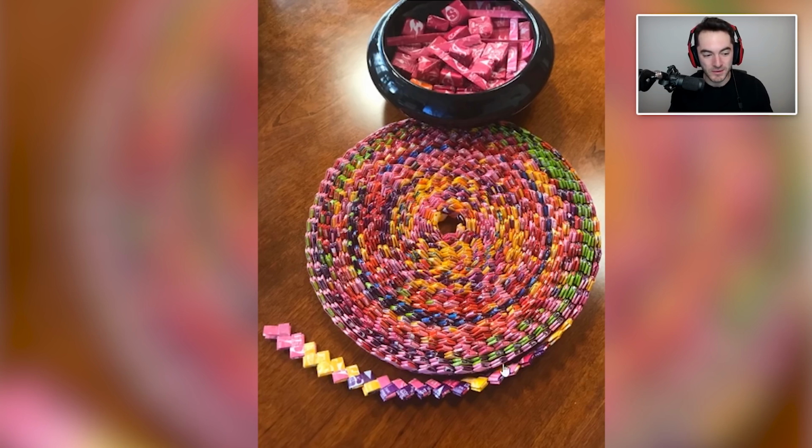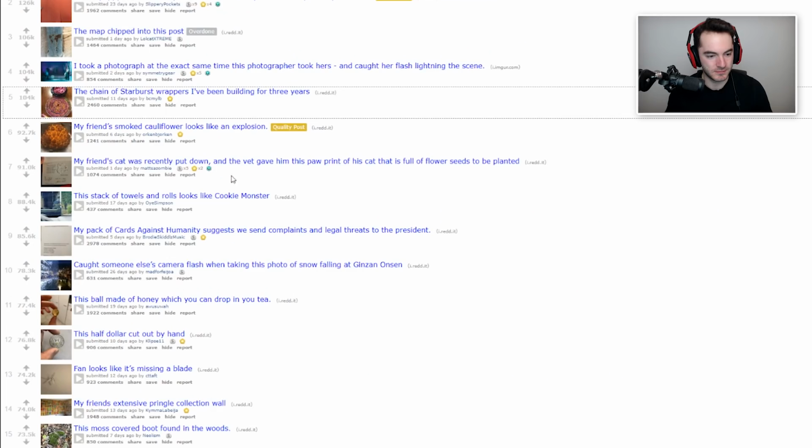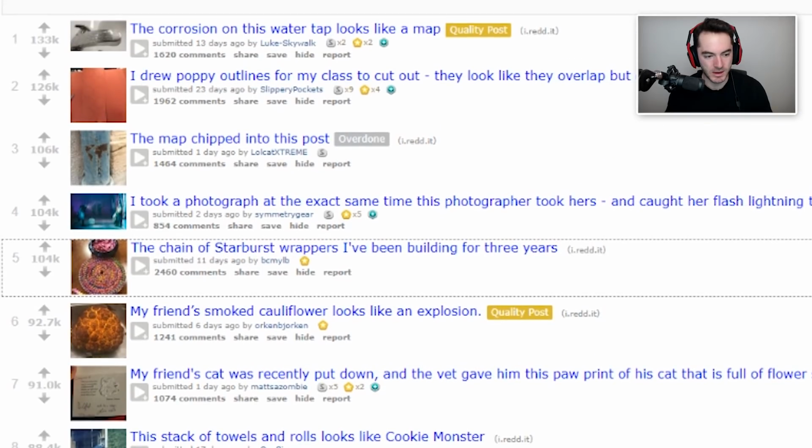This is cool though. I don't know how you do the interlocking there, but it's cool, and it's a decent amount of Starburst. I don't think I've had that many Starbursts in the last 3 years, but I've had that much ice cream. A lot more, actually. I took a photograph at the... Okay. These are different posts. It's not the same one.